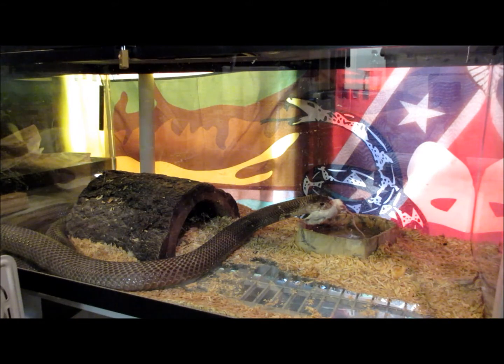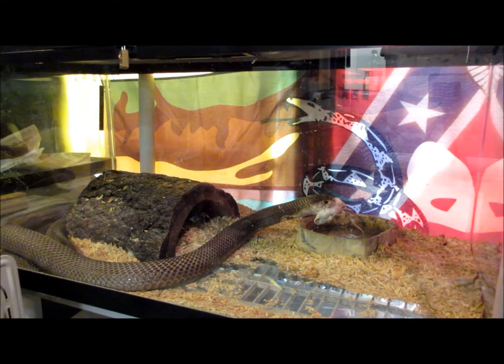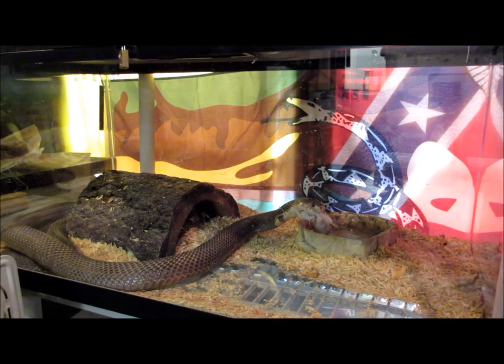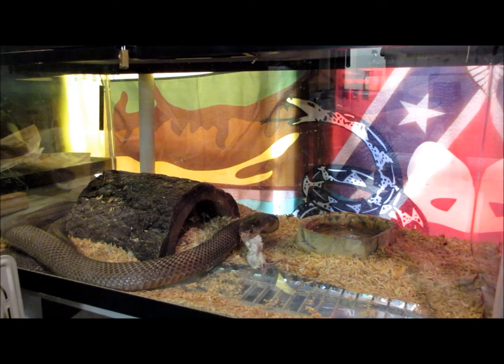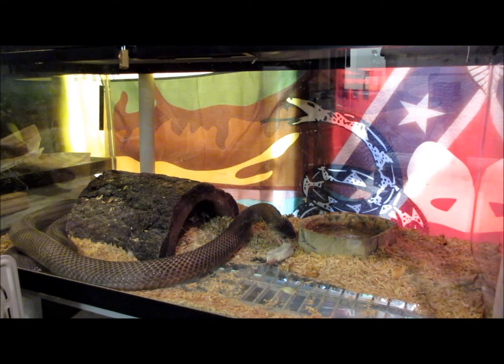So we finally got this guy to break his winter fast, which is excellent. Something I'm not a big fan of, but again, it does save on rodents. Again, you can see here he has bit it in the side, so now he's got to work it his way, which is amazing that they know how to do that. Now he's got it by the head. He'll be able to munch that one down pretty quickly.